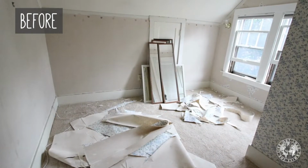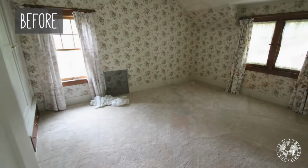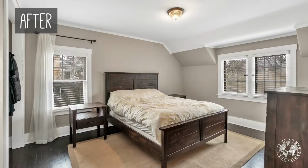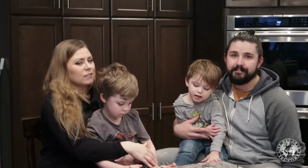We updated all of the appliances. We had some amazing friends help us replaster the house, the walls, the ceilings. We painted every room. We put in new blinds and fixtures, updated windows, backsplashes, a ton of sweat equity. Altogether, we put around $15,000 into updating our house, and most of that was sweat equity. So for us to make a profit, we had to sell our house for at least $120,000.